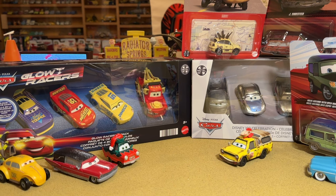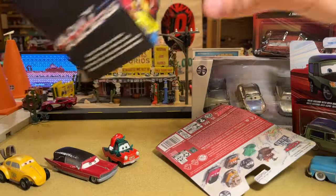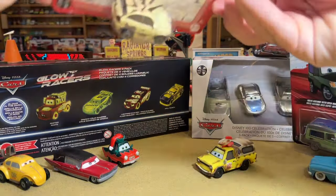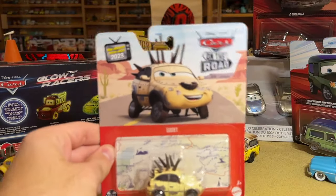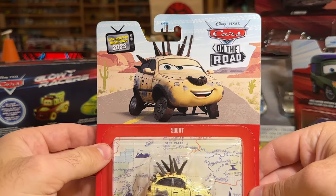All right, what should we talk about next? Oh yeah, the Glow Racer singles are showing up at Meijer stores. Now, of course, I know Meijer is a regional store. Not a ton of people have Meijer around, but yeah, they are out there and they're the same price. I think they're $6.49 as well.